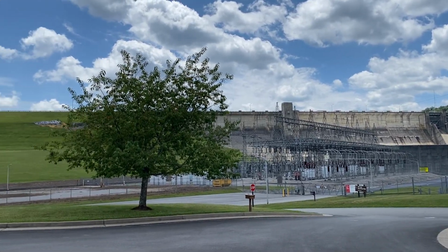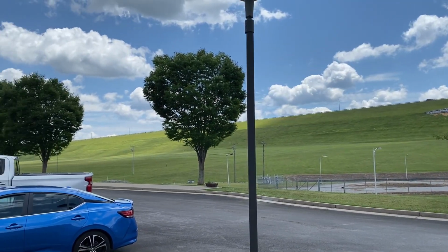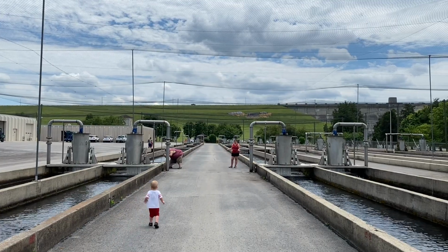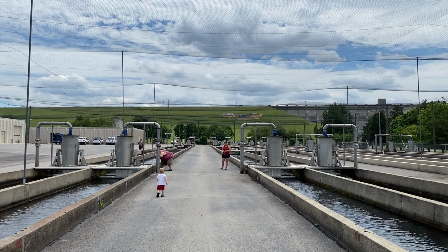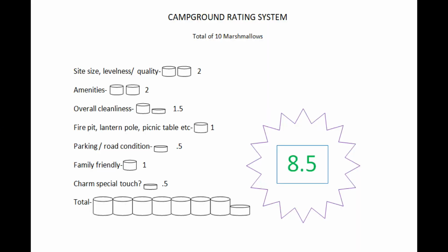There are plenty of amenities, everything you can ask for. Overall cleanliness, 1.5. The couple places could have been a little cleaner. The site was fine. I didn't take any points away from the lantern pole being knocked over because they were up at every other site. The road was okay in most places, but you could only park one vehicle. And also the turnabout was just kind of weird.